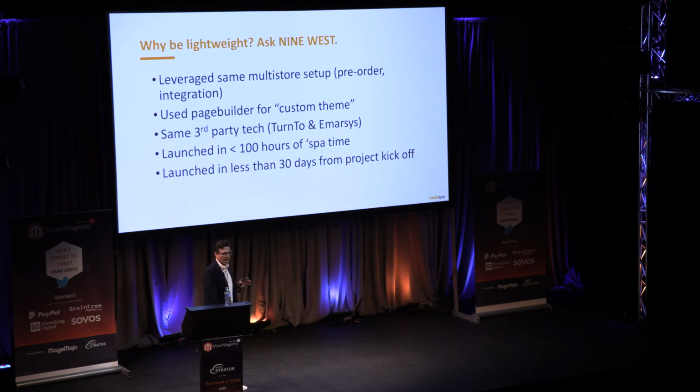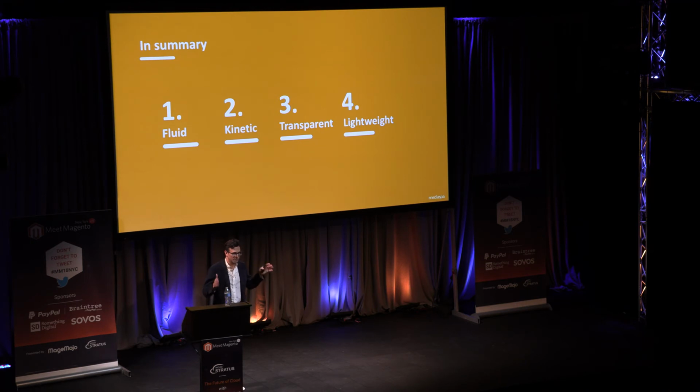And then the last one is 9 West, which was the next migration we did, moved them over from Demandware. We're able to utilize the same structure of our multi-tenant environment, utilize Page Builder so that we weren't reinventing the wheel, but if you look at these sites, you have no idea that they're related. But yet we just did a few more tweaks in Page Builder. Use the same critical third-party tech, in this case, Turn2 and Amarsis, and launched in under 100 hours. This is a massive business, 9 West, that we launched in under 100 hours in less than 30 days of kickoff for MediaSpa. So in summary, be fluid, be kinetic, be transparent, be lightweight, and I think you'll grow your business faster.